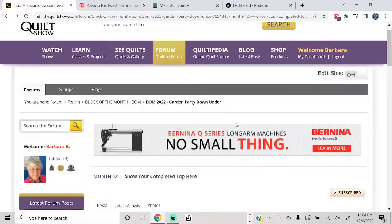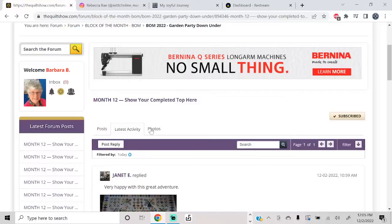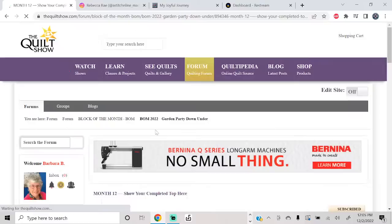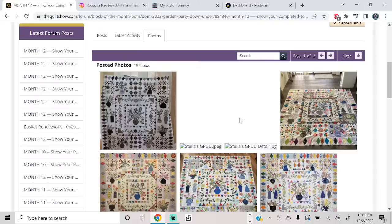Someone posted this picture already of hers, and I always go in and look to see when people have posted their own. Here's a quick fun thing for you. You may not know on the forum, if you click photos, when you're in, this is the month 12, show your completed top here. This shows you all of the photos that were made. Stella needs to go back in here and upload hers again. She had trouble, obviously, trying to get it set up in there.